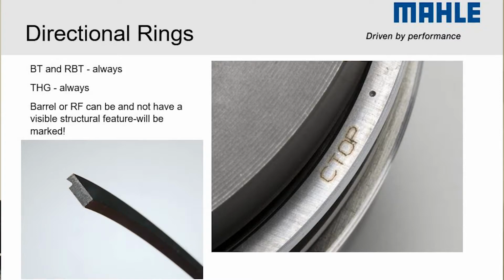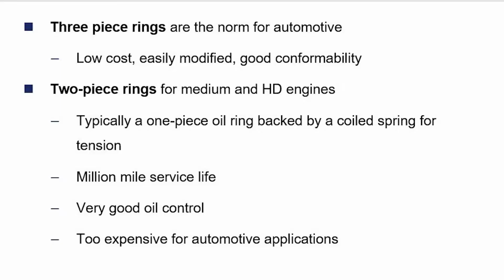Now how about that Napier ring there, hook groove ring on the left? Is it directional? Yep. Is it marked? Nope. You just did a new one for us. And man, it's got a little tiny, you can hardly even call it a Napier. But that would be a good one to mark because it would be easy for an installer to accidentally skip over that. Oil rings.